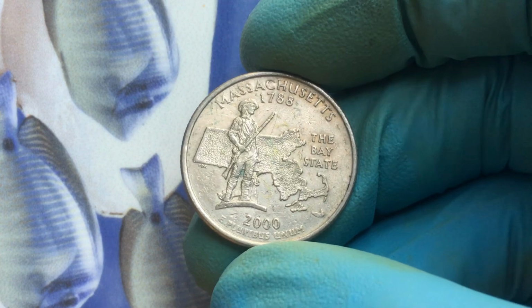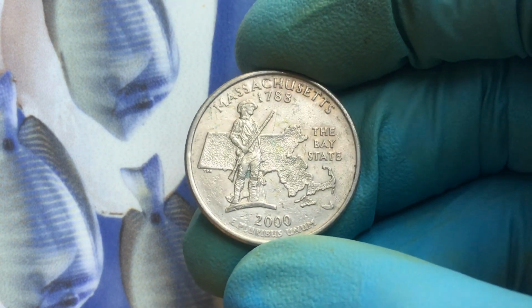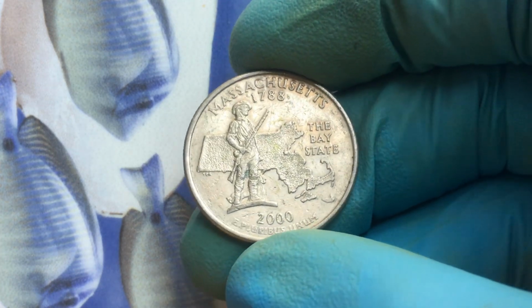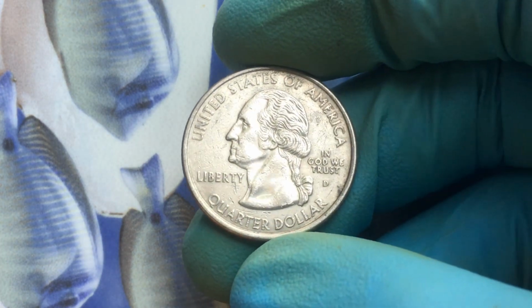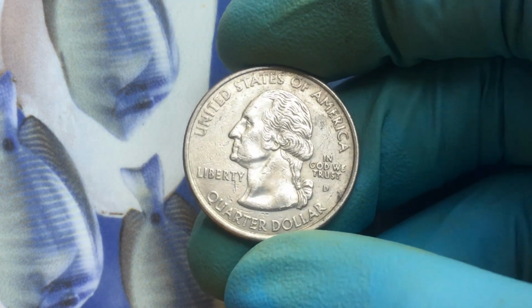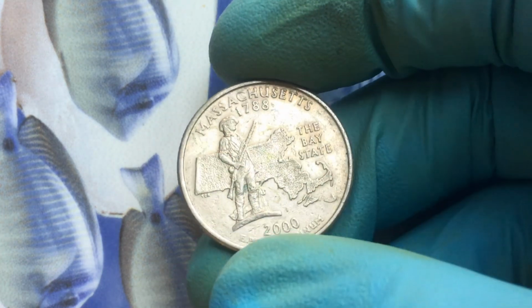Alright, let's talk money. You found a potential $1 million quarter, now what? Do not clean it. Cleaning a rare coin can destroy its value. Collectors want them in original condition. Get it authenticated, send it to a reputable grading company like PCGS or NGC. These companies will verify its authenticity and grade its condition, which determines the final price.